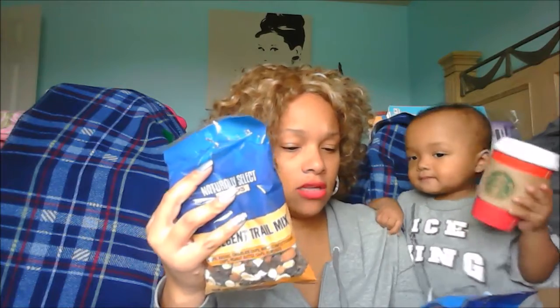I called these before. These are one of my favorite things to snack on. The indulgent trail mix. It has peanuts, raisins, chocolate chips, white chocolate chips, peanut butter chips, and almonds. Oh, it's so good. I like to have those to snack on.